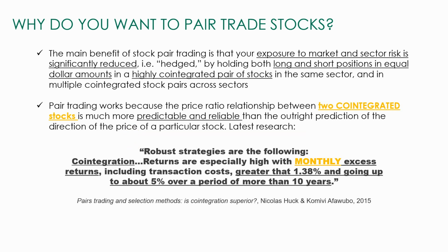Co-integration. Returns are especially high, with monthly excess returns, and this is monthly, guys, including transaction costs, greater than 1.38% and going up to about 5% per month over a period of more than 10 years. And that's just based on a 2.0 entry stretch, 0.0 exit stretch, so it's a very rough set of parameters to review pair trading returns. What they're seeing is definitely positive returns there, alpha generation that can't be explained by any kind of market moves.